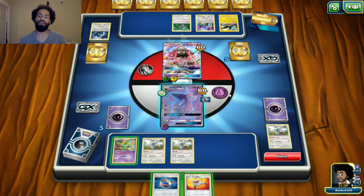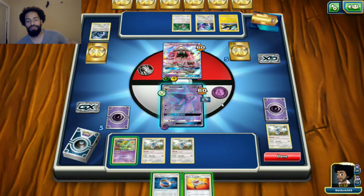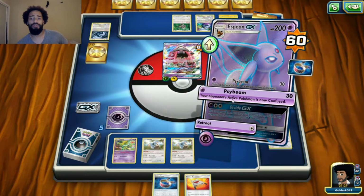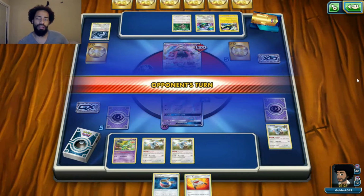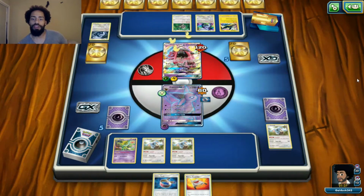So that's actually doing way too much damage to us right now. And we're just gonna have to attack again. And hopefully we can outlast this Tapu Lele because of the confusion. And if he hits himself, that'd be even better. Not that it would make a difference, but you know, him doing damage to himself is great.